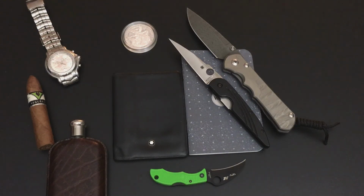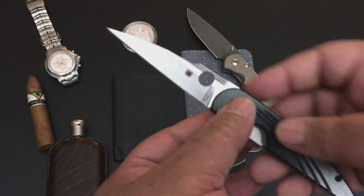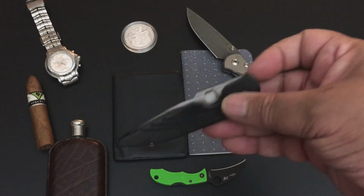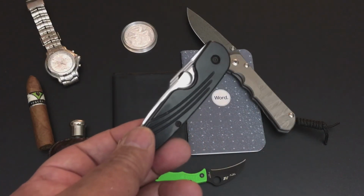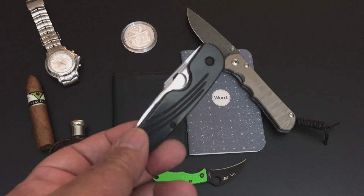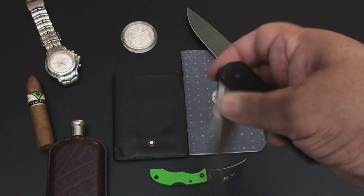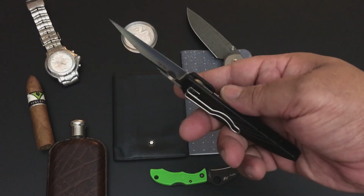My middle carry is the one that I had troubles with this morning. This right here is just a beautiful, beautiful gentleman's carry knife. I just love it. It's the Spyderco collaboration with Deshorn, D-E-S-H-O-R-N. He's a knife maker out of South Africa. They got together for this collaboration.